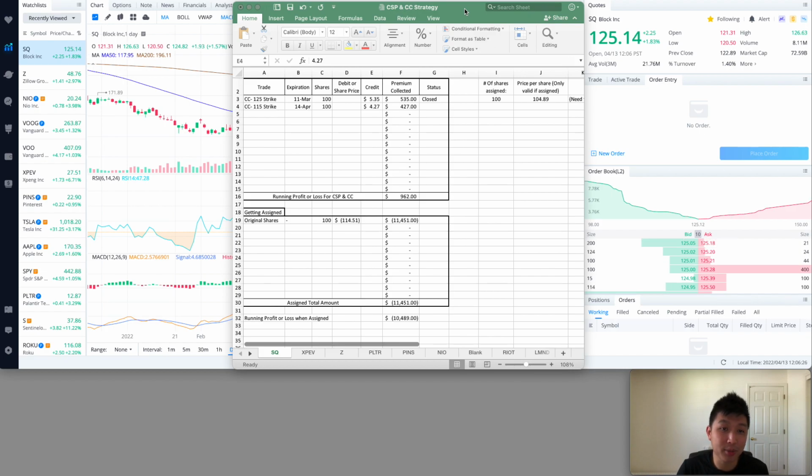Currently, I have 2 options out. One of them is with SQ. Currently, SQ is trading around $125, and it's about to expire pretty soon, in 1 day, on April 14th. I have a covered call on it with a strike of 115. Obviously, tomorrow, I don't think it's going to dip below 115. If it does dip below 115, then I get to keep my premium and that's it. Nothing happens. But tomorrow, most likely it's going to get assigned because it's trading at 125.